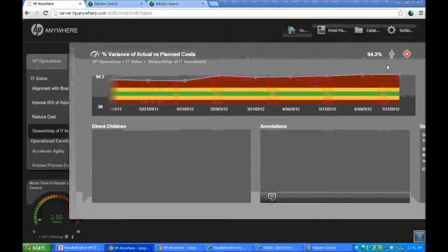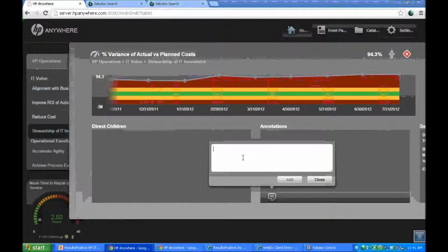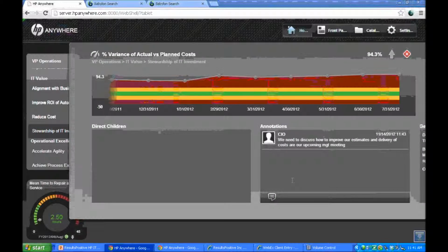So in this example, I didn't drill into the goal and objective. I was drilling into the variance of actual versus planned costs. And I can see here that we want our variance to be very small, but we have a 94% variance. So that's very poor. We're going to want to make sure that we discuss this in our upcoming management meeting. We need to discuss how to improve our estimates and delivery of costs. So I could make that type of collaboration here and notify the team that this is an important item for us to focus on.